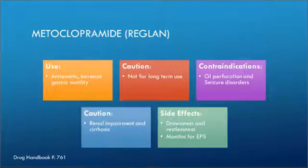Your next one, metoclopramide. Your metoclopramide is listed in your Pearson text on page 231 under dopamine agonists. Being a dopamine agonist, it is going to have a lot of the same things as we just talked about with prochlorperazine. It is an antiemetic that increases gastric motility. Not for long-term use.